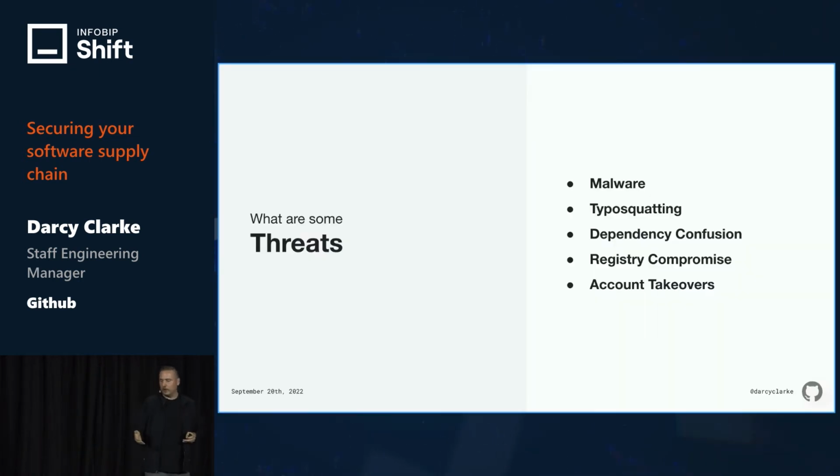So when we talk about those threats, there's a whole bunch of them here. Malware, of course, is the worst, but there's things like typo squatting, dependency confusion, registry compromise. So we want to make sure that the software that's hosted within the NPM registry is safe and has not been tampered with. And then, of course, the one that we are really, really concerned about is account takeover. So when somebody is able to steal your credentials, impersonate you, and publish software as if they were you.